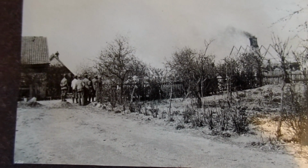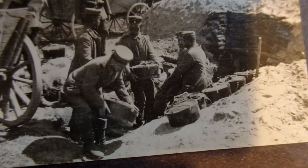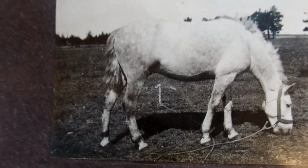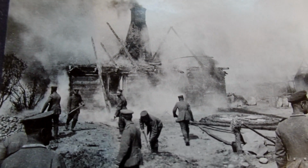Alright, we have another farmyard there. German soldiers standing about. That house looks like it burned down. Unpacking those containers. I don't know what would have been in those, though. Just a picture of somebody's horse. Yep, that cabin is definitely burning down. Wonder if that was done on purpose or not.